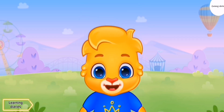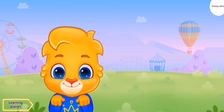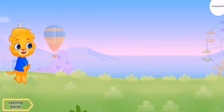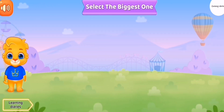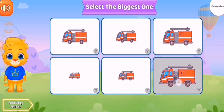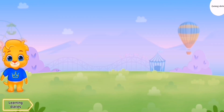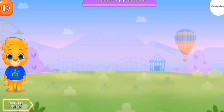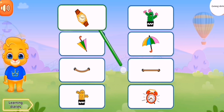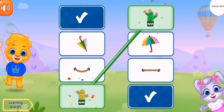How about we both jump together and have some fun? Let's jump! Jump, jump, jump! Whee! Select the biggest one. Woohoo! Match opposites. Marvelous!